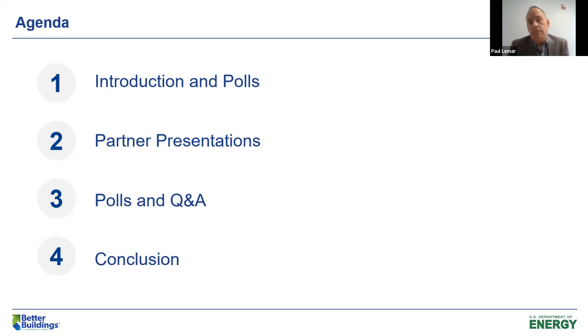And then we have some fantastic partner presentations. We've got a team from Saint-Gobain, we've got Kalmans, and we've got Chemours all here to tell us where they are on this issue and what they've done about it thus far. It's really going to be interesting to see a variety of different perspectives on that. And then we'll wrap up after that with a couple more polls around this topic, and then finally open it up to Q&A. And then after that, we'll just conclude the webinar.